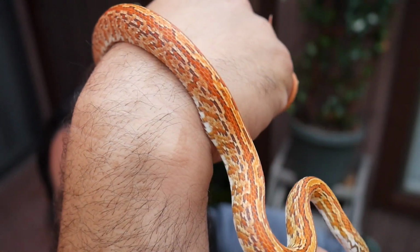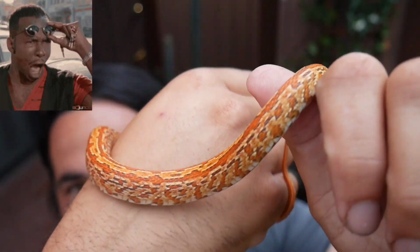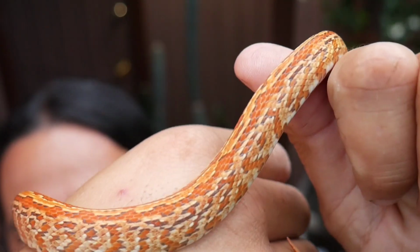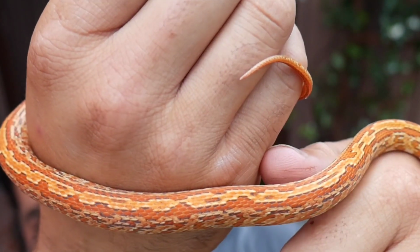Give you a close-up, real nice, broken up, Aztec looking pattern. Look at the sides, just nice and clean. And this girl's getting deeper colors with age.